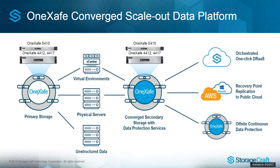And whether you're looking to replicate off-site to another OneSafe cluster or into Amazon or Microsoft for archiving, or whether you're looking to StorageCraft's cloud for full one-click DR as a service, these are all opportunities for the new age to look at a converged scale-out data platform. And that scale-out data management platform is for both primary storage as well as secondary storage.